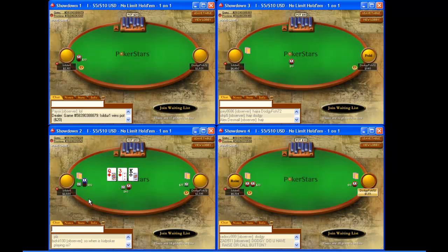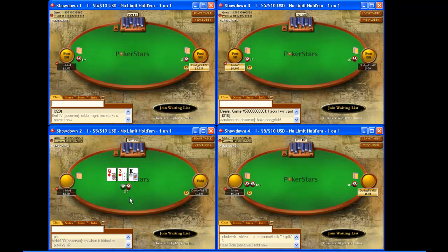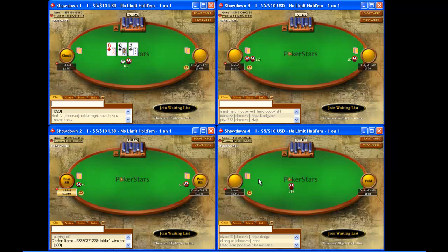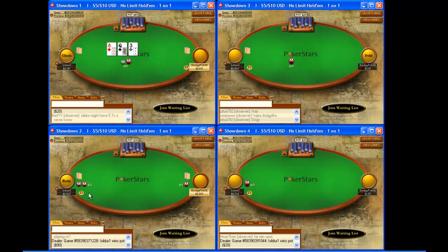What's going on there? That's a weird figure. He's putting 92 as a raise. And that's screwing with Dodgy's mind, I'm sure. It's strange. He doesn't usually make raises like that. Maybe it was a misclick.